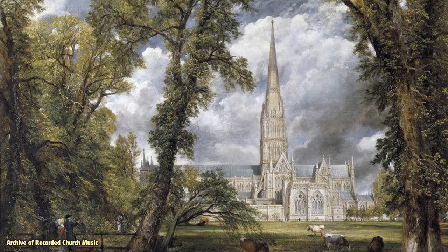Wise's second anthem is Blessed is he that considereth the poor and needy, notable for its expressive duet and trio writing.